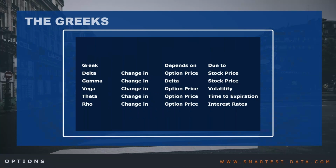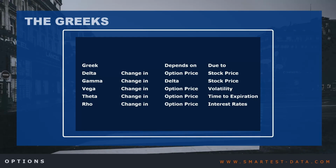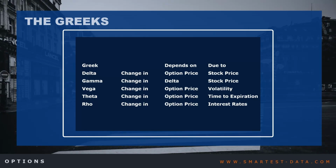A quick review of the Greek tables. So delta: the change in the option price, and that is due to the change in the stock price. The gamma is the change in the delta, and that also depends on the change in the stock price. Vega, the change in the option price, and that is due to volatility. Theta, the change in the option price, and that is due to time to expiration. Rho, the change in the option price, and that is due to interest rates.